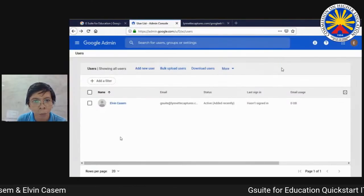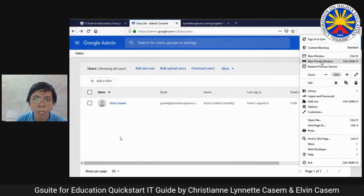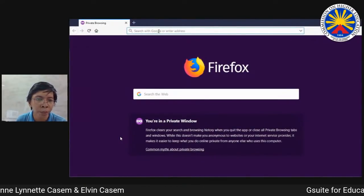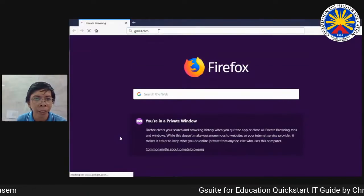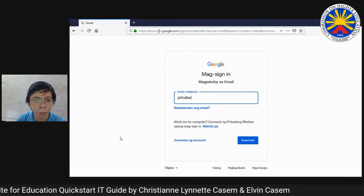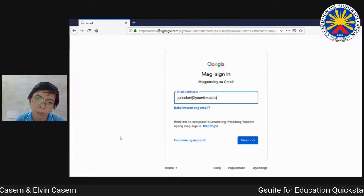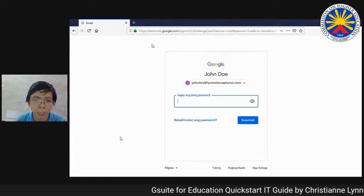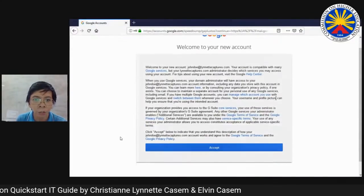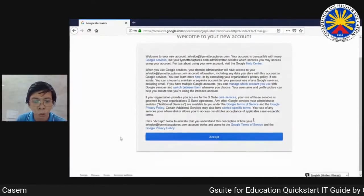So you can bulk upload, merong CSV file dyan. But you can do that after ma-approve yung G Suite for Education natin. So right now, trial version, paisa-isa or may limit siya. Okay, try ko mag-login as johndoe@lynnettecaptures.com. Okay, so ilagay ko yung password na create ni Google kanina. There you go. So, successful yung login natin. Valid yung user na yon.